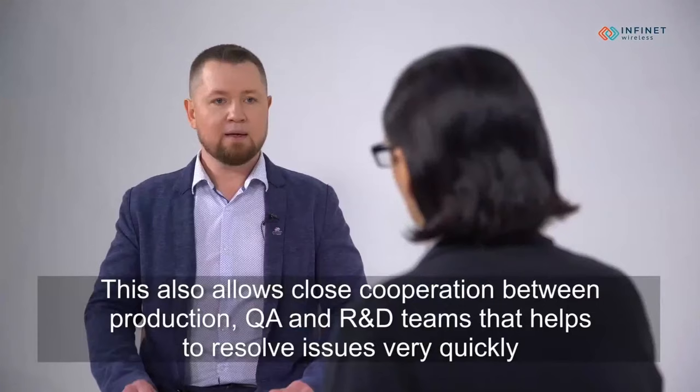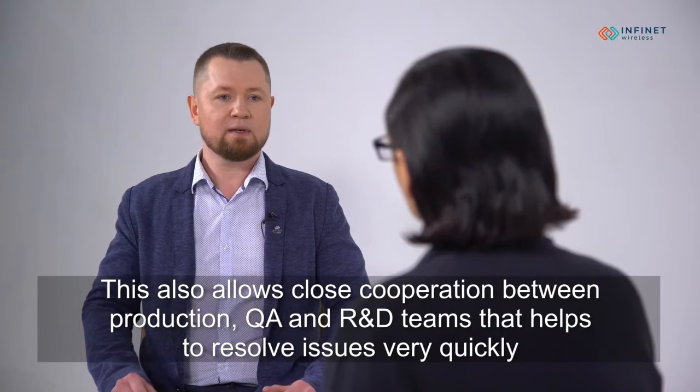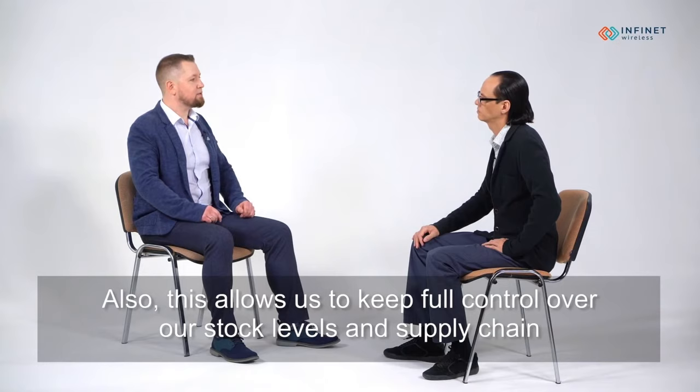This also allows close cooperation between production, QA and R&D teams, and helps to resolve issues very quickly. This helps to reduce ramp-up cycle when a new model arrives to volume production. And also, this allows us to keep full control under our stock levels and supply chain.